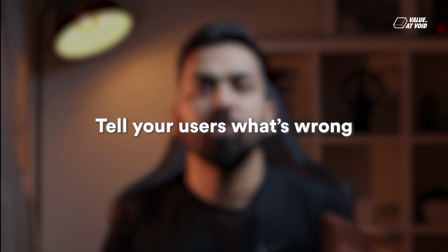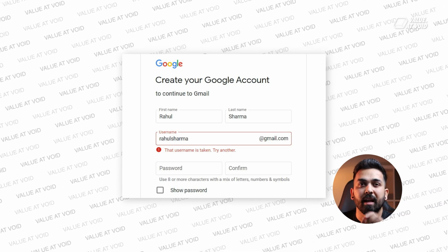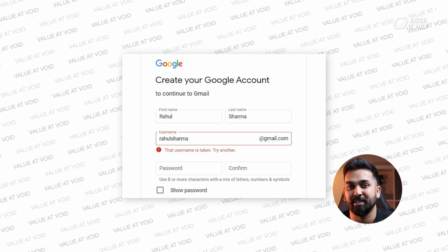Number 1, tell your user what's wrong. For example, when you're registering for a Gmail account and the email address is already taken, Google will change the color of the text in that input box to red and tell you an account already exists. In doing so, Google lets you correct your mistakes when they are being made, so you don't have to return to square one after submission.